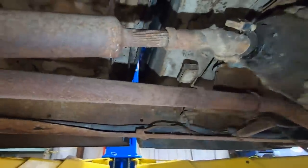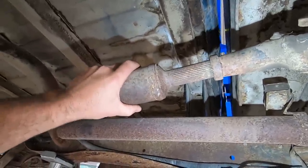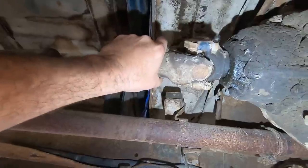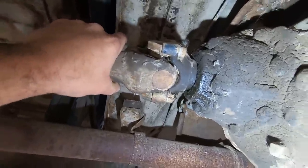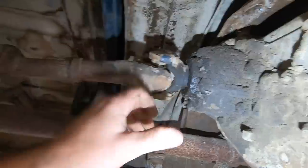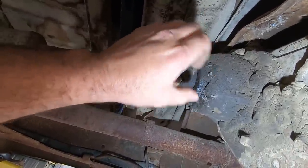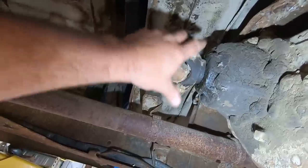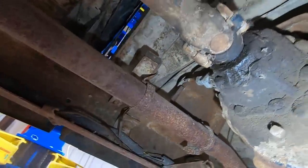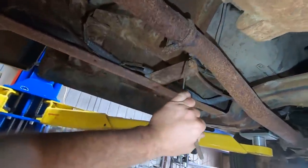How sloppy is she in the splines? Not so bad. Rear pinion seal is seeping a bit, and the yoke is a little sloppy in the drive shaft. I got a little bit of wigglage going back and forth, so I don't know, rear bearing probably is on its way out. Park brake cable? We don't need that where we're going. Somebody already took care of that.